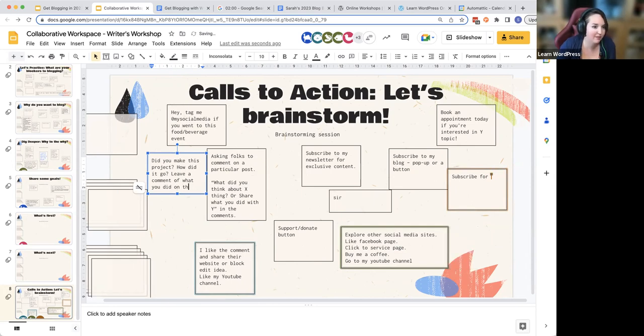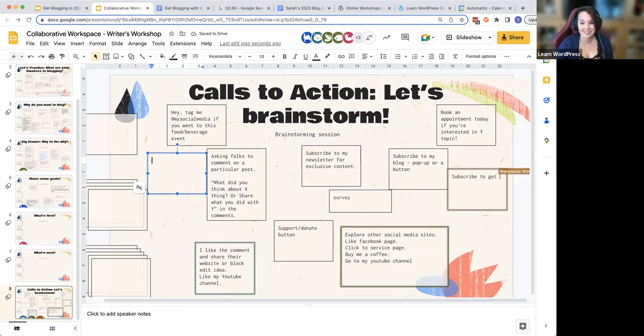I guess that's just all specific ones about leaving comments. Okay, I'm not original. You see, this is why we brainstorm. Share this post on social media. I know there are some plugins that allow you to track the number of shares on social media. Someone correct me if I'm wrong, but share this post on social media, track how many shares you get.